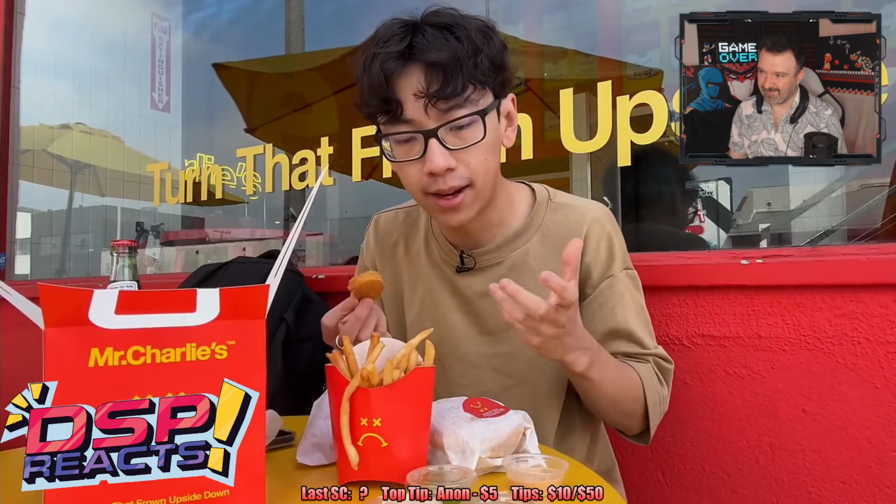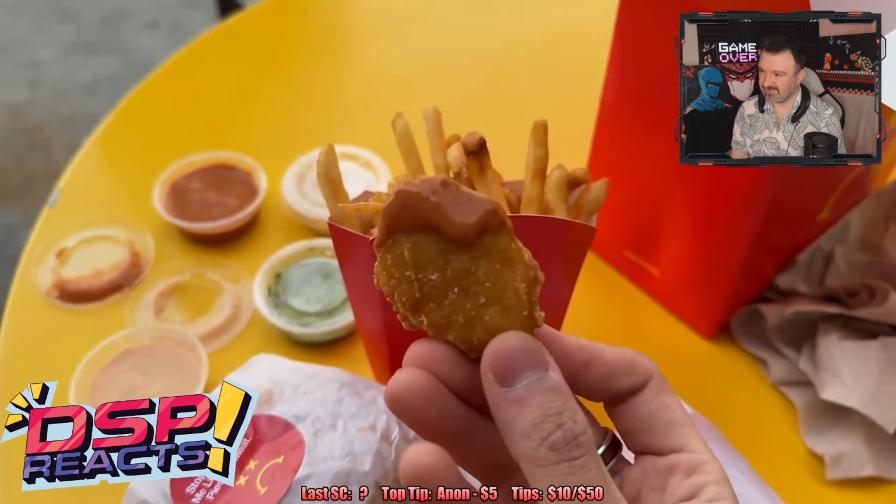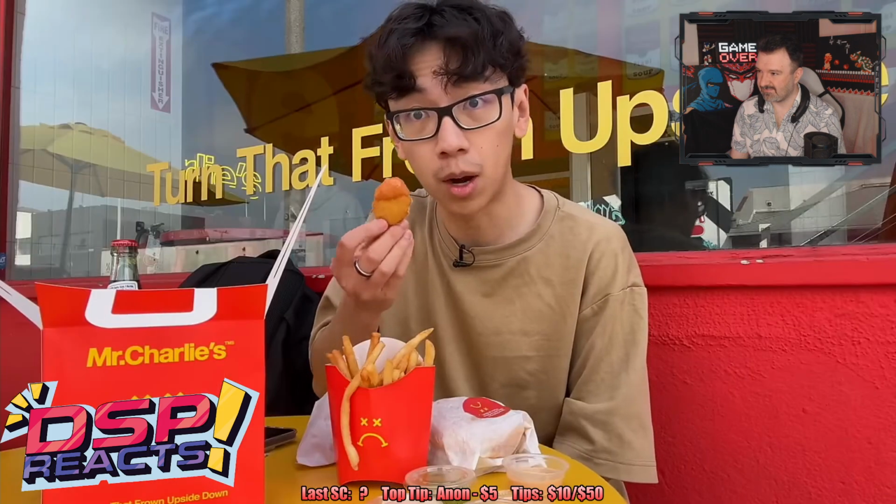I've never had vegan chicken before though, so I have zero idea what is actually inside here. I don't know if it's like tofu or something. Soy protein or something. I don't know. I'm uneducated. I just eat. Looks wise, this does look exactly like a McDonald's chicken nugget. Here we go.